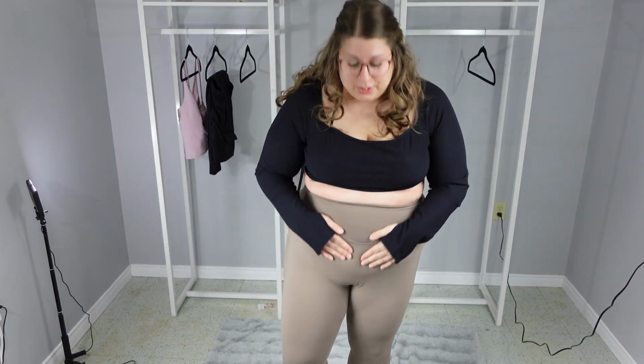I do have one more comment about these shapers. I appreciate that they didn't put a seam down the front of the crotch, because guess what? No camel toe. Even the other ones don't necessarily give me camel toe, but whenever that seam is there, it does give that appearance of having one, and I don't necessarily want people staring at my area.